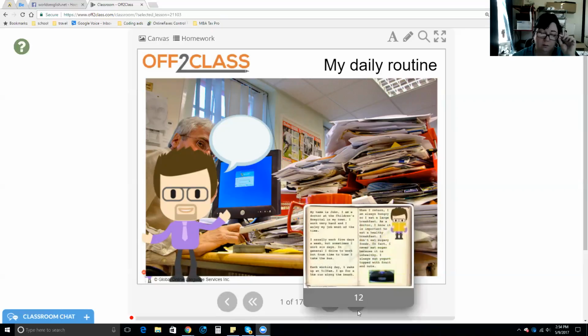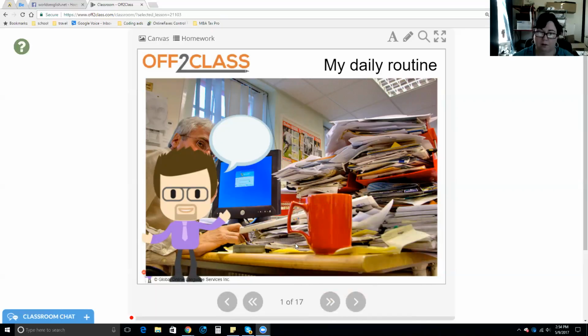So this looks almost as bad as my desk. Actually, this is worse than my desk, but not much worse. Okay, move on to the next slide if it will change.